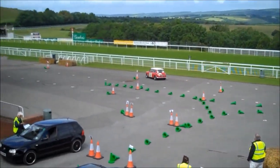It wasn't long before I was reminded how temperamental old cars can be, especially when you're pushing them a little more than usual. Sorry. That's alright. Ready yet? Yeah. 3, 2, 1. One, go.